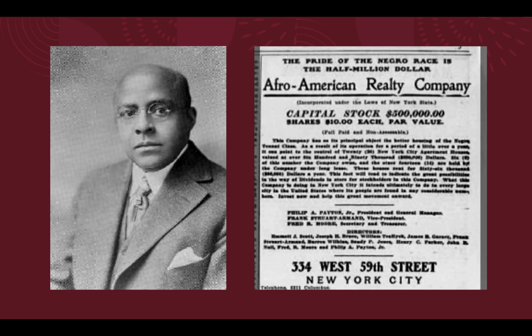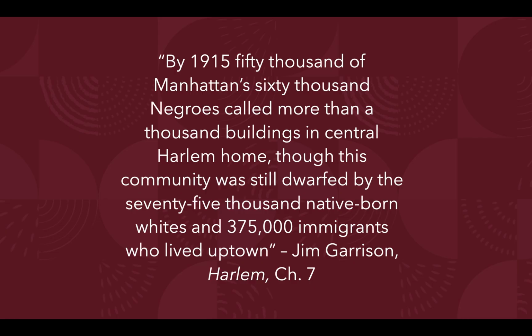However, at least according to the historian Jim Garrison, it was due to the efforts of real estate brokers like Payton that by 1915, 50,000 of Manhattan's 60,000 Negroes called more than 1,000 buildings in central Harlem home. This trend did not go unnoticed or unopposed by the white Harlemites. White real estate developers and property owners fought back by building houses that would have been out of the price range of most African Americans, and also by using racial covenants, which made the sale of property conditional on the buyer's agreement not to sell or rent to Black people.